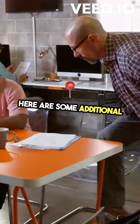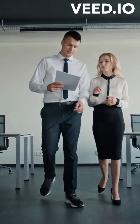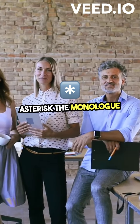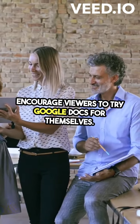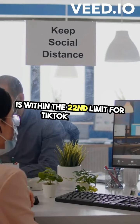Here are some additional notes. The monologue uses strong verbs and active voice to keep the viewer engaged. The monologue uses humor to make the topic more relatable. The monologue uses a call to action to encourage viewers to try Google Docs for themselves. The monologue is 19 seconds long, which is within the 20-second limit for TikTok videos.